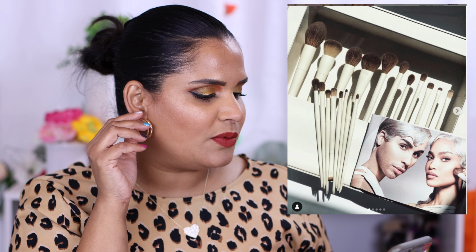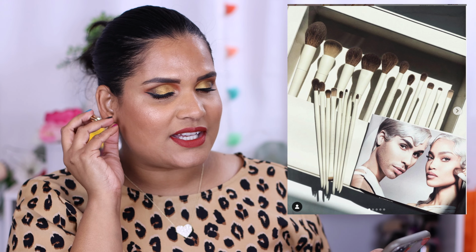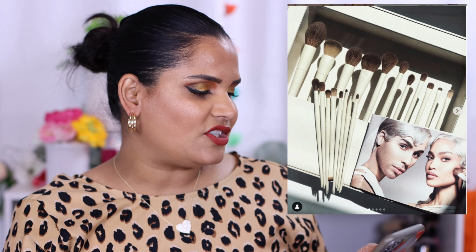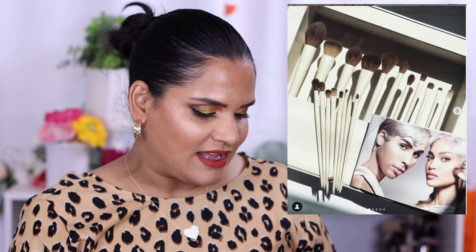So there's 2 brush sets. There's the Signature Look 12-piece face and eye brush set for $98, and then the Signature Eyes 8-piece brush set for $48. Now these brushes do look a little bit more custom than the regular Morphe brushes, but I still feel like $98 for a Morphe set is pretty pricey.